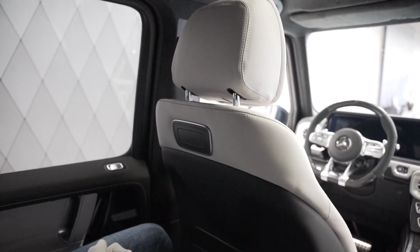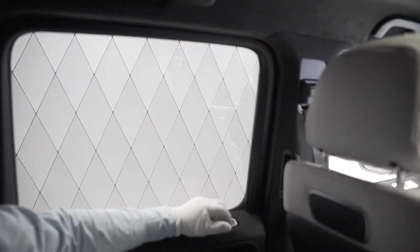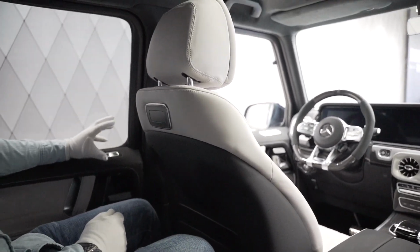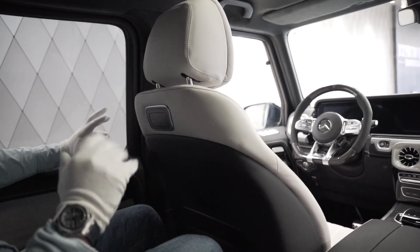Then it's really dark inside, which is also cozy because the headliner is dark. We have tinted windows. That means privacy. Nobody can see you, but it's nice to sit in the back. Also, the comfort is much better because if you remember the old G-Class, you sat like this. But now they adjusted it more like this, so it's much more comfortable.